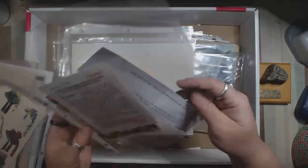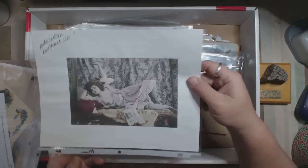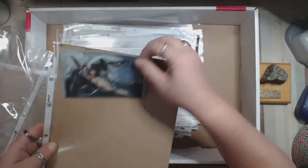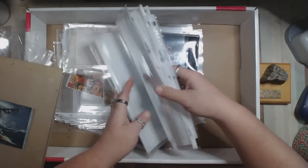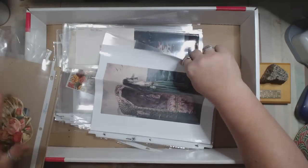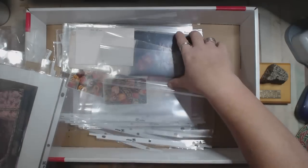This stuff is cool. Ooh. Risque. It's a cool picture, cool postcard. There is some stuff in here that's sort of almost like die cuts. Some interesting images.